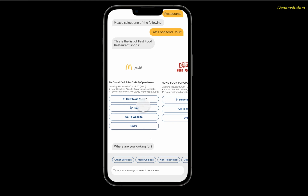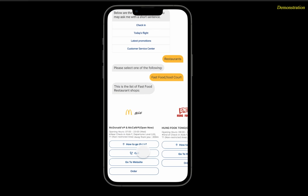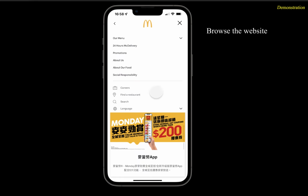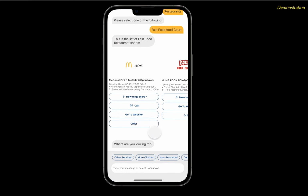When the Go to Website button is clicked, the user will be directed to the in-app browser showing the contents of the restaurant. User can browse the contents of the website as usual. When the user closes the website, he will get back to the chatbot conversation.